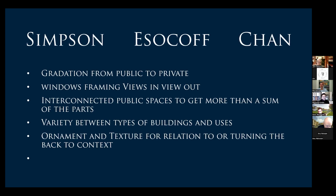But it was done with various degrees of authority. So that's part of it. You've got to do it with some degree of authority when you execute it.